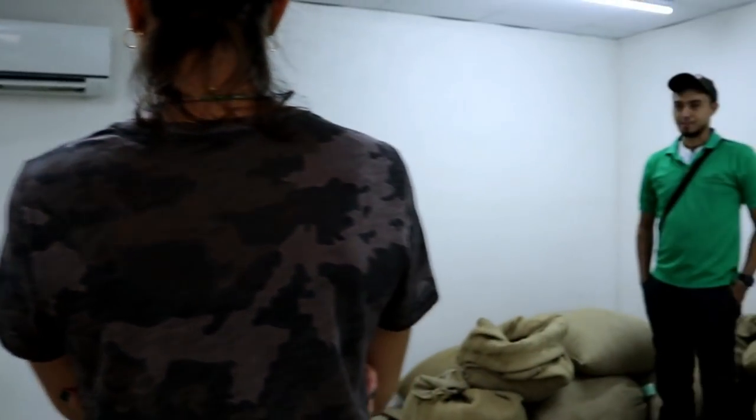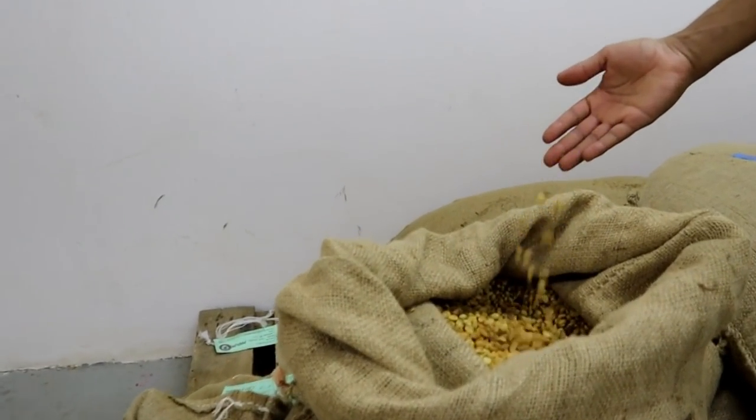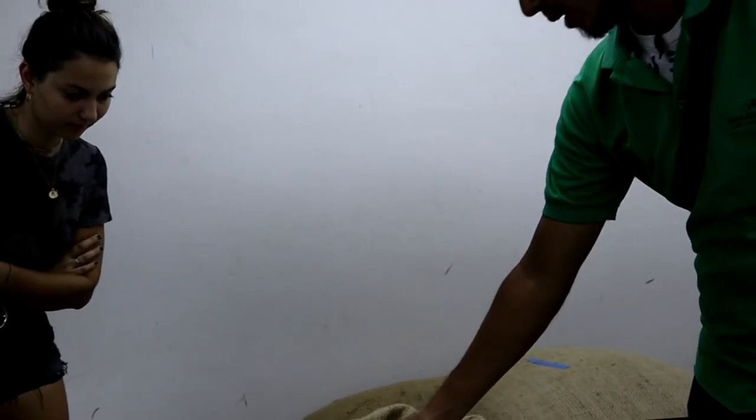These are the sacks that we have left. We don't really have that much, as you can see, because we are about to start the new season, so all the sacks right there are what we have. This is the coffee after the whole process, after they have been dried, peeled, washed, dried, okay? This is the way they look.